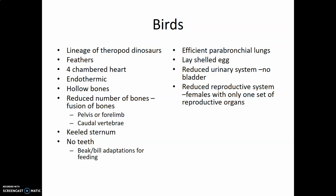As a weight reduction mechanism, they have hollow bones, and they've also reduced the number of bones by fusing them, such as in the pelvis or forelimb, and having a lack of caudal vertebrae. These are all aimed at reducing weight for their volant, or flying, lifestyle.